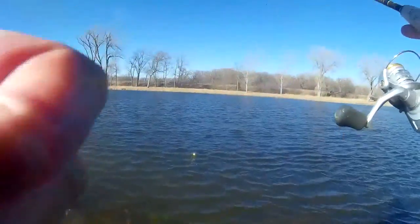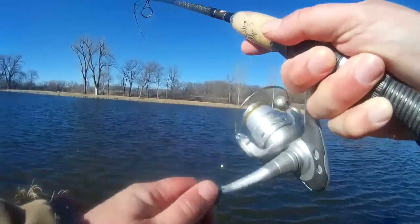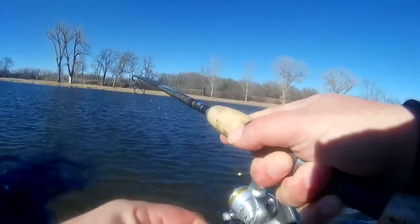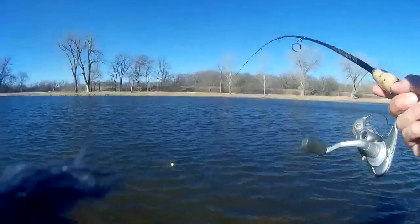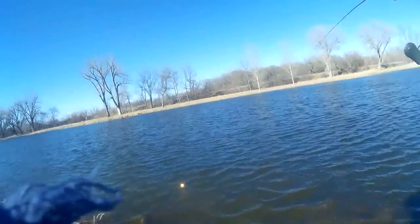And I usually rig that straight on the hook, just thread it right on the hook. But sometimes I'll wacky rig it and just hook it in the middle. And sometimes that gives it a little extra action and it gets a lot more bites. So enjoy the rest of the fish catches, and we'll catch you at the end of the video.